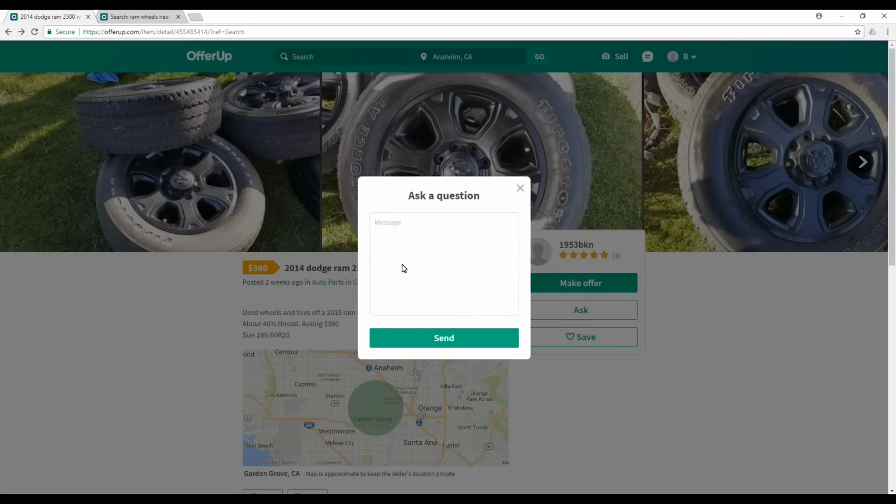Next thing would be, is there anything wrong with it? Are there any chips, or scratches, or curb marks, etc.? How much tire life? Are there any nails in the tires? You already know it's 40%, but maybe you can ask them if there are any nails or patches in it. That kind of thing. Work back and forth with them. Tell them you're interested, and then don't waste people's time. Try to make an effort to make it easy for them to sell it to you, and in doing so, they might be willing to give it to you for less.